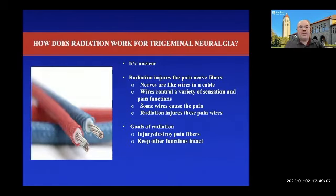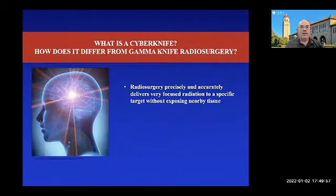So the first question that comes up is how does radiation work for trigeminal neuralgia in the first place? I think the actual mechanism is unclear, but we do know that the radiation seeks to injure the pain fibers of the trigeminal nerve. I like to describe to patients the trigeminal nerve as like wires in a cable, and the trigeminal nerve has wires that control pain and wires that control sensory function, such as light touch or temperature. And when we deliver radiation to the trigeminal nerve, we're attempting to injure and destroy the pain fibers in the trigeminal nerve, but try to keep the other fibers, such as touch and temperature, intact.